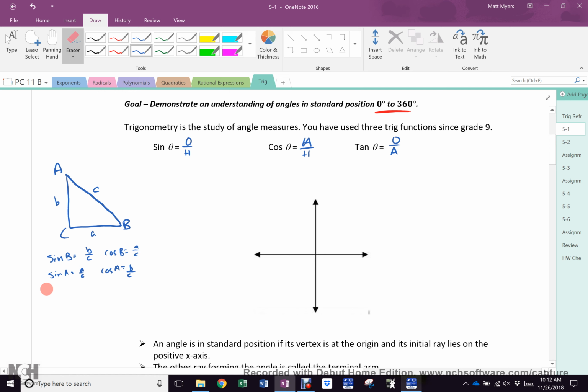No, wait a minute. Let's put it over here. Tan b is a over b. And tan a is b over a. You know all of that from grade 10 at least. Right?